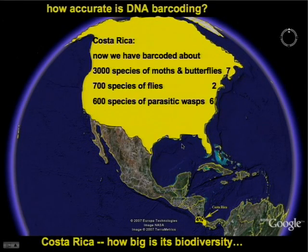Now, if you apply a barcoder to this kind of complexity, how really accurate is it? How well does sequencing work for this kind of identification? Well, right now in this place, we have done 3,000 species of moths and butterflies, 700 species of flies, and 600 species of parasitic wasps. And I have to add, these are all things we have reared, so we know their whole natural histories. We know the animals very well. And out of these numbers of species, 7 didn't work, 2 didn't work, and 6 didn't work. That's the error term in this gadget.